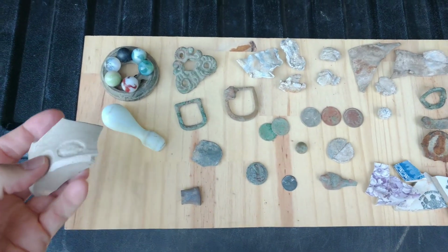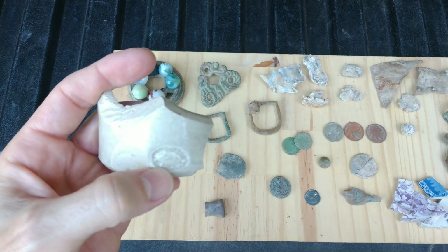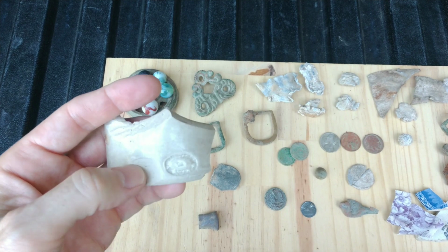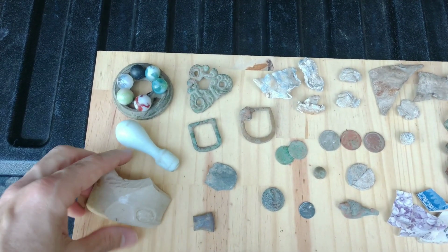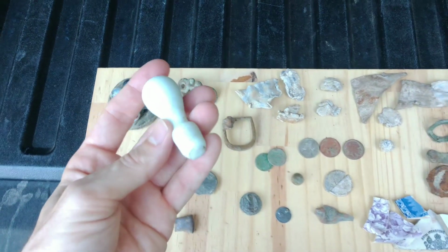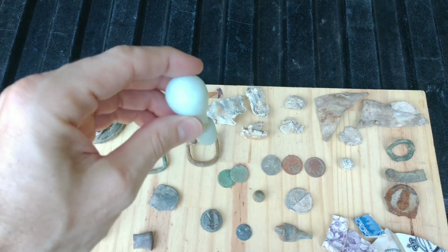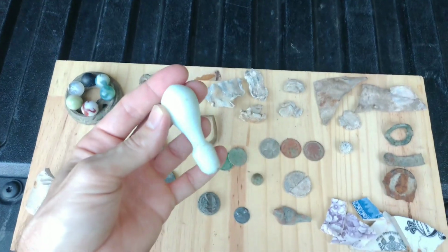Kept the pottery. I think it's LA in the middle of this. You're probably not going to be able to see that. I can't read the other words, but I think that says LA, so it's manufactured Louisiana. It's old. Not sure about this. Porcelain or milk glass. Probably the handle, the top to something. If you know, you can let me know.